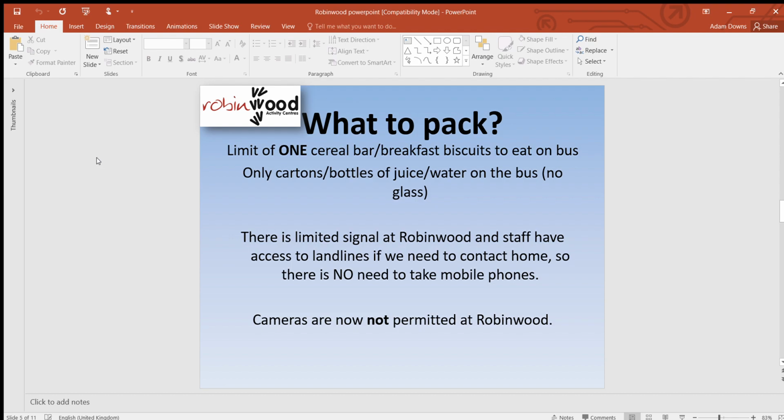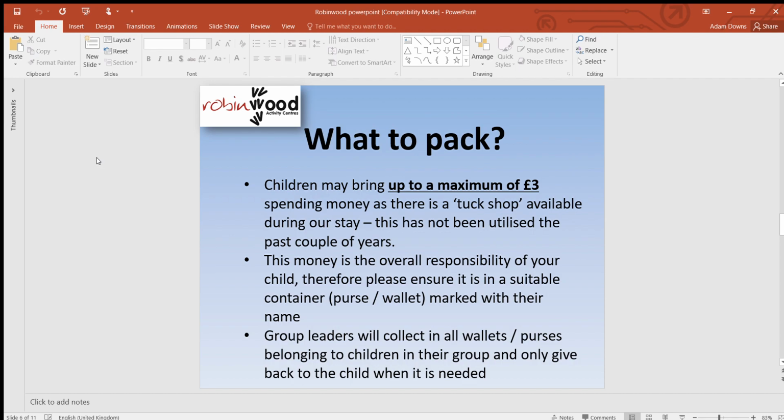Now, next one's really important. There is limited signal anyway. Staff have access to landlines, so the children cannot take mobile phones or electronics of any kind. They're allowed to be away from those electronics and get involved in all the activities instead. So they're unable to take their mobile phones, and cameras aren't allowed to be taken either, so they don't need to be worried about those kinds of things.